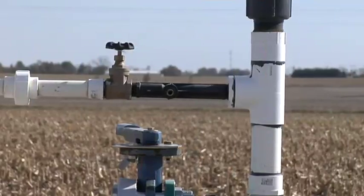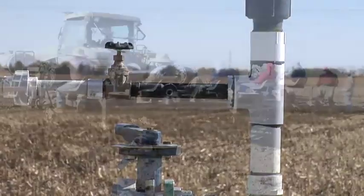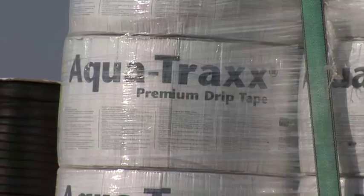Drip operates at low pressure, which requires less fuel, and labor costs are also low, resulting in even more savings. Furthermore, drip makes sense because farmers can get higher yields with less water. It was flood irrigation when we started, and we were lucky to get to 100 to 140 just because we couldn't push the water through.